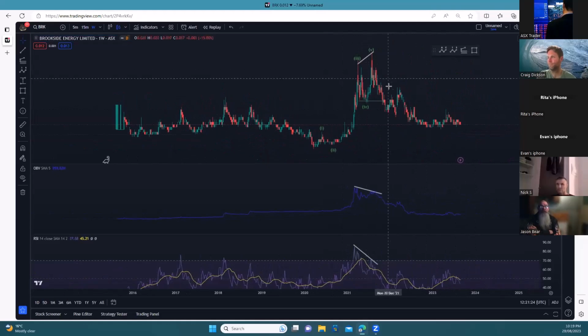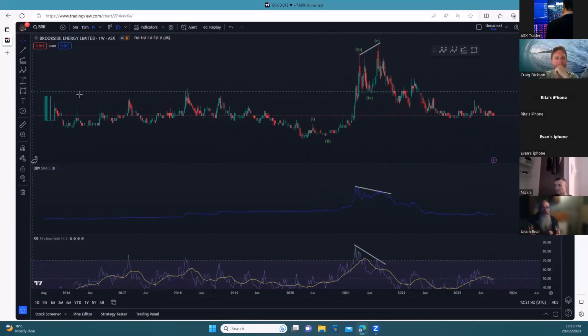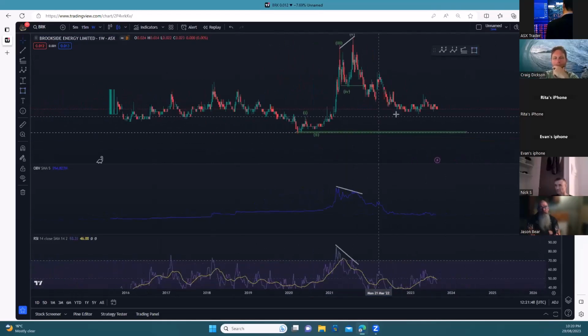And just looking at this one here, it potentially could have bottomed here, the 618, because I can count 5. This looks like wave A, B, coming down for C now, which could happen around here, which is the 618. Otherwise, if it doesn't hold this support, then it could come down to the fib 101, which is literally back down to where it started again. So yeah, just got to be careful. That needs to hold that low.